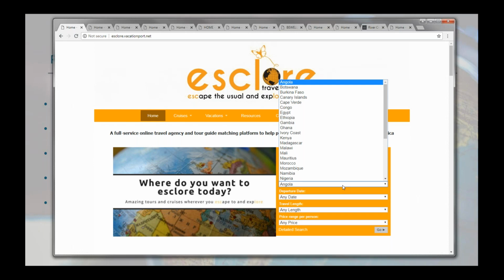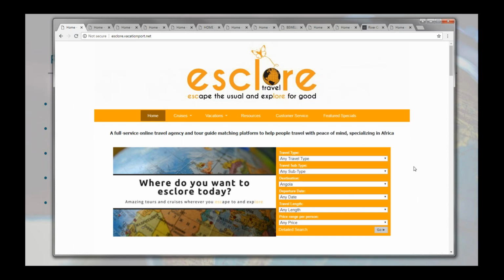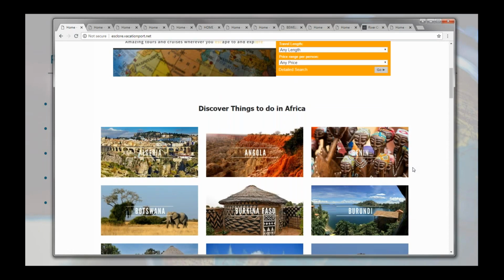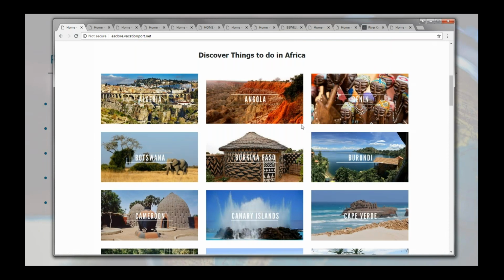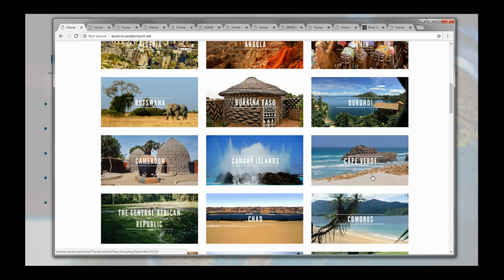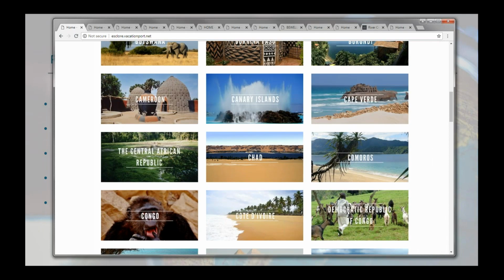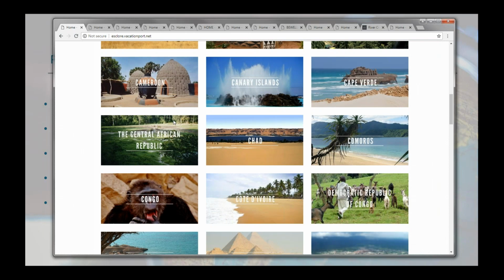So if you are an expert at something, you should really highlight that expertise and give your personal touch to that. So you can see here. And then really cool, so discover things to do in Africa. Each of these images is a clickable link, as you can see, again, using visual images to tell the story versus this could easily just be a list of text, but this is so much more interesting to look at and engage with.